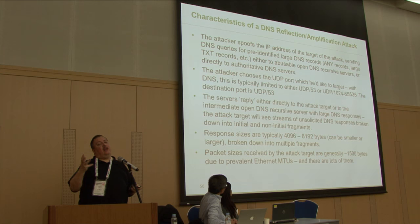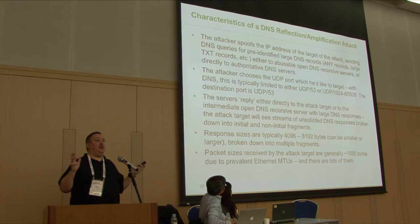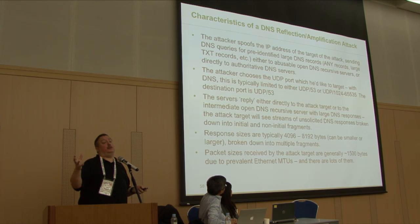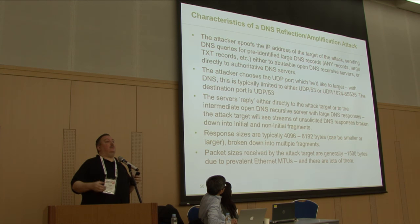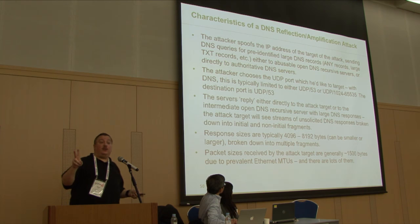He picks typically a large record that he's already identified, like maybe a DNS TXT record that has a big PGP key in it, or he just does a DNS ANY query, where he's saying to an authoritative server, give me anything that you can give me on this particular resource record. And so the servers reply, and there's two variations on this attack.